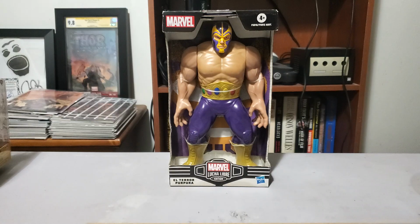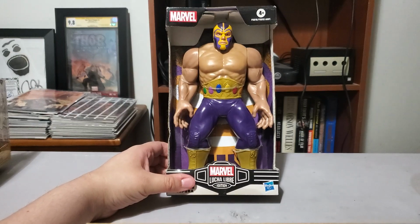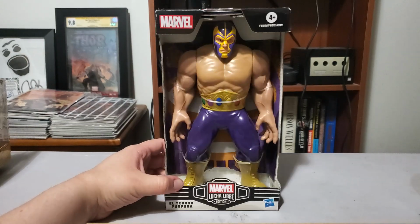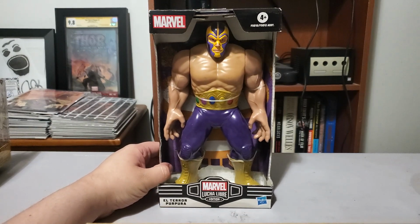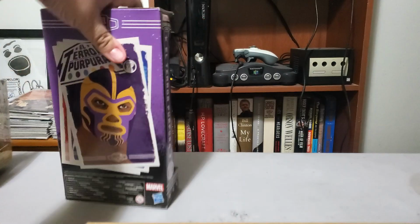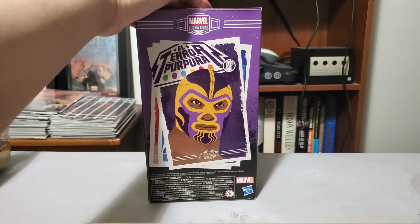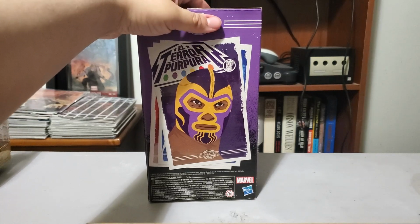Now, I had heard that Marvel and I believe AAA were teaming up for a superhero-themed lucha thing on Disney Plus, and I knew there were Funkos of Marvel characters as luchadors. I did not know they made these cheapy figures either. I've never seen these here in the United States, so I don't know if this is exclusive to Mexico, but they're official Hasbro toys. I looked them up. There's a set of 4 of these. So yeah, you got Thanos here.